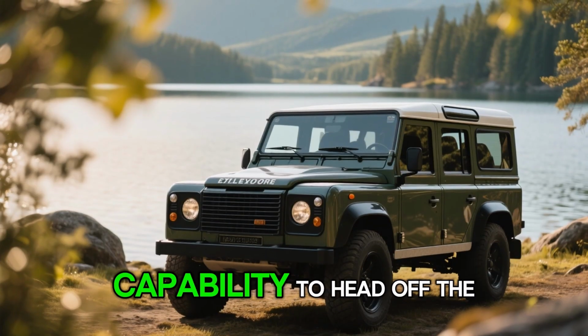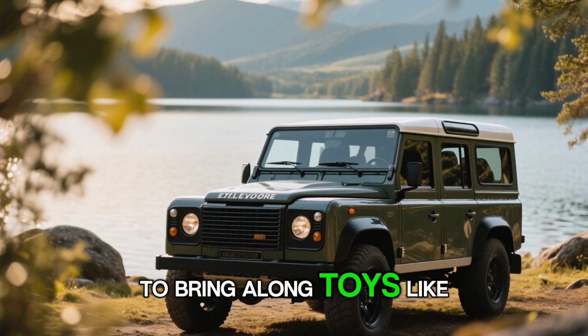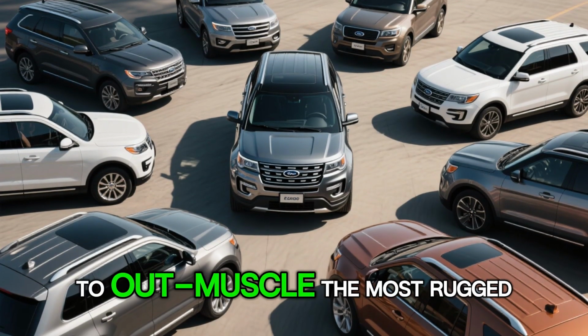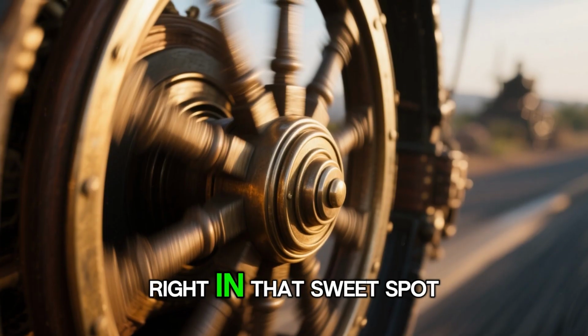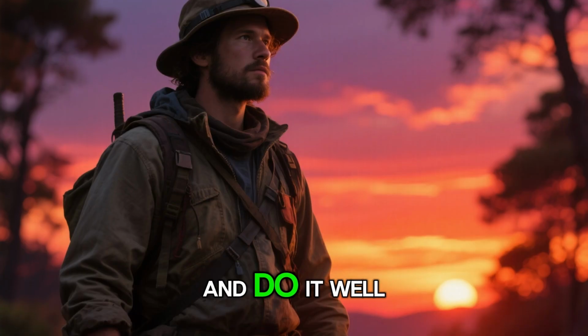For those who love adventure, it has the capability to head off the beaten path and the strength to bring along toys like ATVs or boats. It's not trying to outmuscle the most rugged SUVs or outluxury the most expensive ones. It's sitting right in that sweet spot where it can do a little bit of everything and do it well.